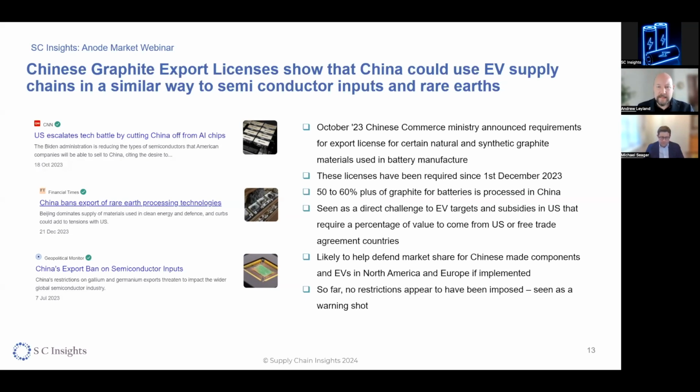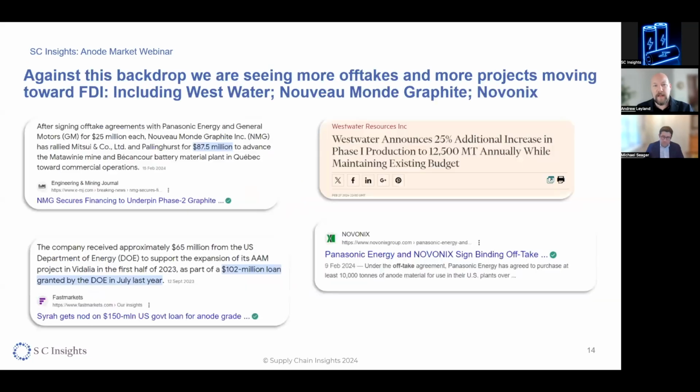And indeed, since that Chinese legislation came into force, we have seen quite a bit of movement, quite a bit of announcements, not just in funding, but also in offtake contracts. And if you're familiar with these webinars, you'll know that we quite often talk about the supply chain outside of China not really being built without a take or pay offtake contract. It's very hard for them to get debt capital without those take or pay offtake contracts. Now we're starting to see movement there.